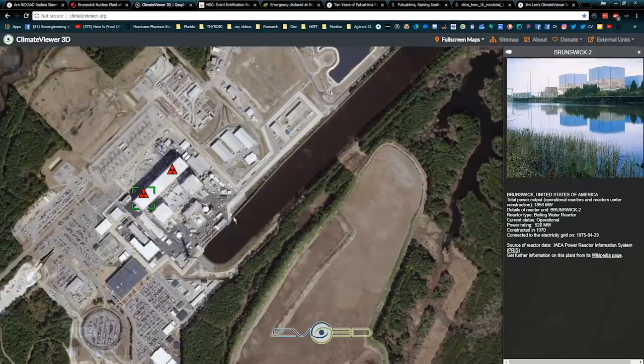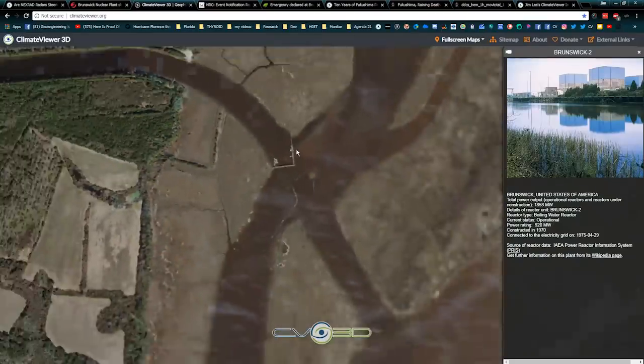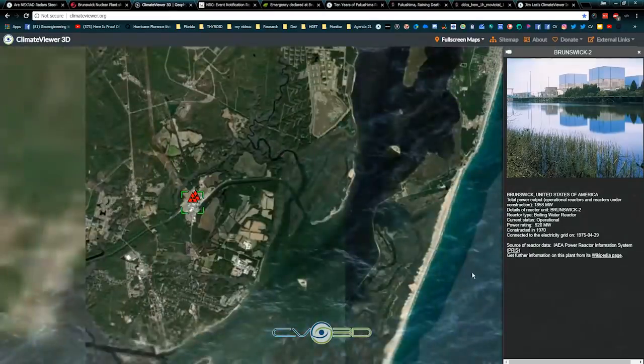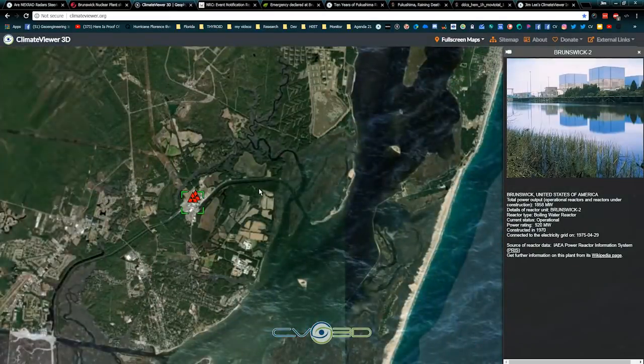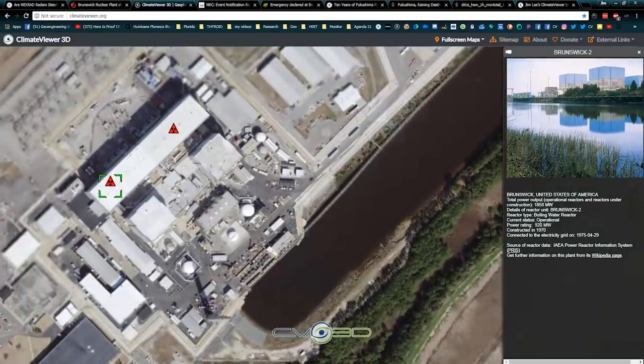Generally speaking, all these are water cooled. So you have a water access way that's right here, which obviously ends up right out in the ocean. All of the flood waters that were coming in off the ocean run up this line and into here. This is what happened with Fukushima.